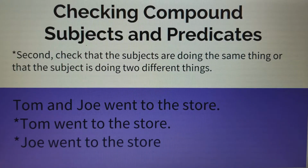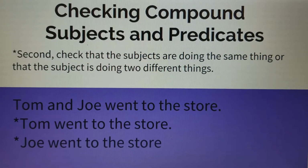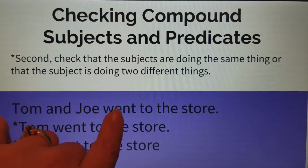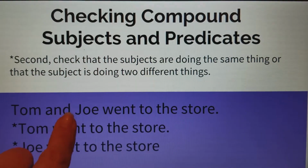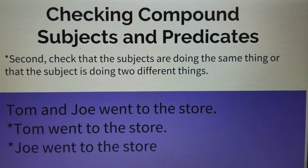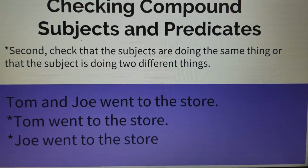Second, check that the two subjects are doing the same thing or that the subject is doing two different things. Tom and Joe went to the store. I can read it and say Tom went to the store. Joe went to the store. So my subjects are doing the same thing. I have two subjects and they're doing the same thing. So it was okay to combine those.